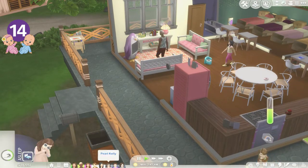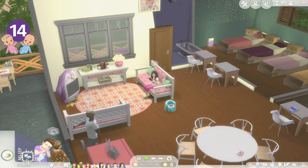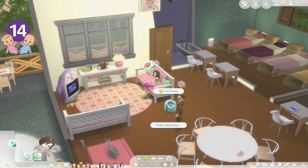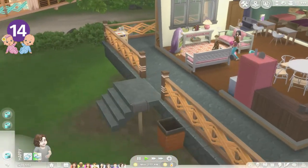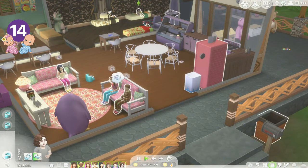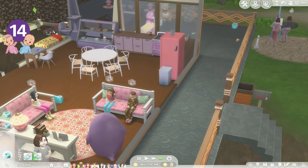Our little bean is awesome. Okay, you are clingy. Alright, let's go do potty. Potty, potty, potty. This is not going to be a very exciting episode, guys. This is actually just going to be a lot of the weekend stuff. They're all in school in a few hours as well, so we'll be able to build up some skills too.